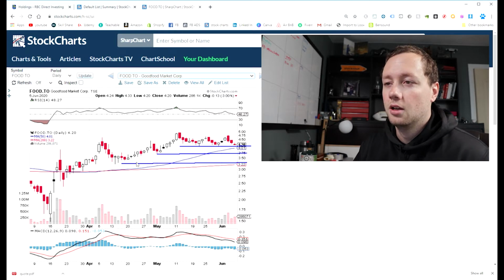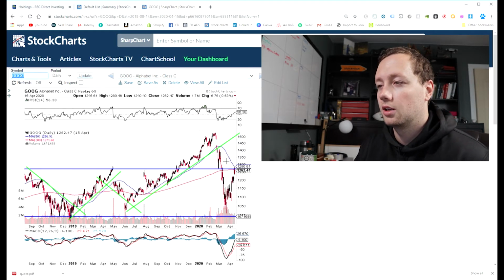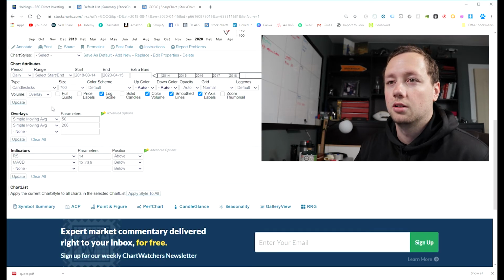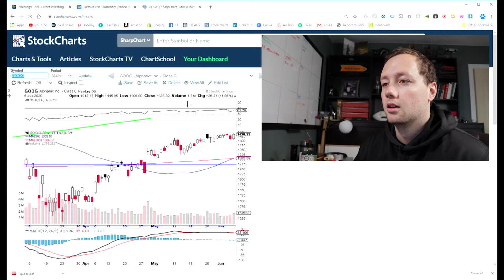All right, next one, Google. I own Google, doing well on Google. We're up like 5 or 6%. I'm going to zoom in because this one's a little bit long. Okay, 3 months though, we're on an uptrend all the way through. We're starting to curve off a little bit.